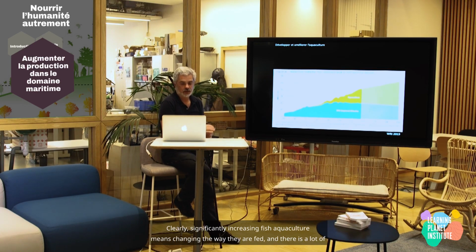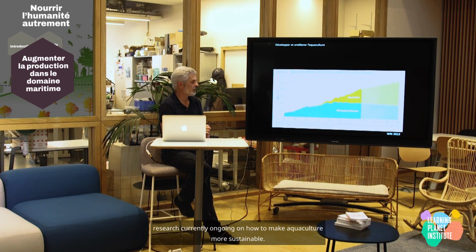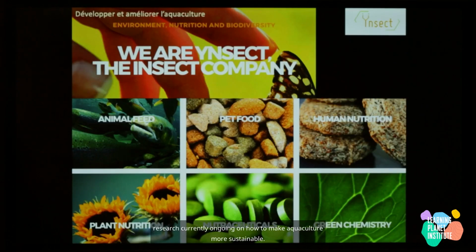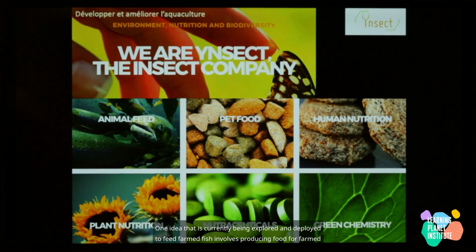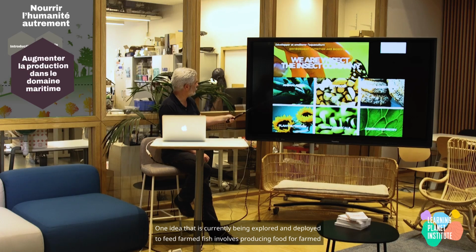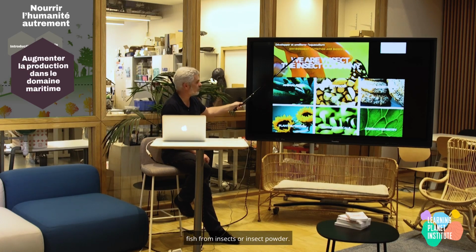Clearly, significantly increasing fish aquaculture means changing the way they are fed, and there is a lot of research currently ongoing on how to make aquaculture more sustainable. One idea that is currently being explored and deployed to feed farmed fish involves producing food for farmed fish from insects or insect powder.